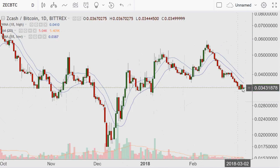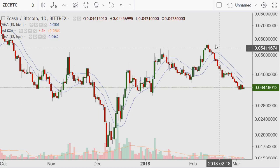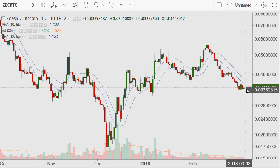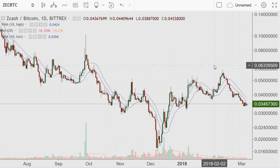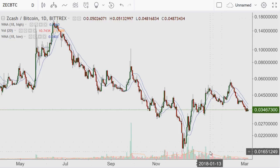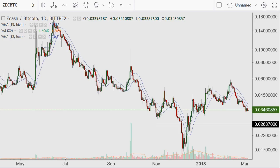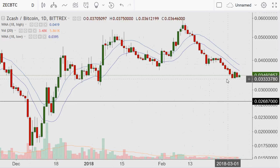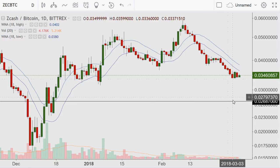ZEC has spent the last few days within this current price area, and it's at a 38.2% down mark from this high. It's well below the 18 average of lows. So therefore, with a few days of consolidation, it could very easily have further down moves lower. If you look for another leg lower, I'd be looking at a 61.8% move from here to here. I'm going to put a line in for where that level is: 2687. And that looks pretty much right. So if this level gives in, I'll be looking to add a small position or add to my position a little further.